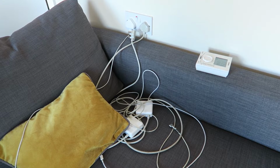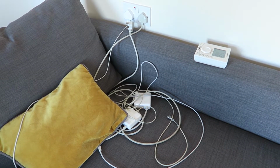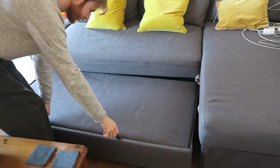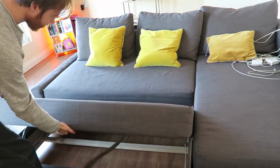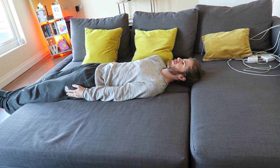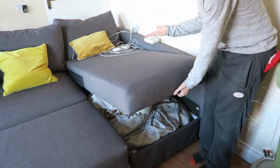In the corner we have a set of plugs. The first one is a phone charger and the other is for our laptops. Chris is now going to demonstrate how the sofa transforms into a double bed. There's also storage underneath to keep all the bedding in there for guests.